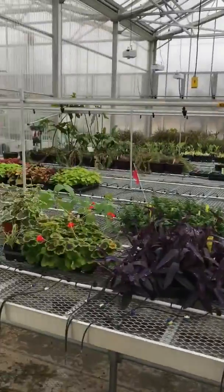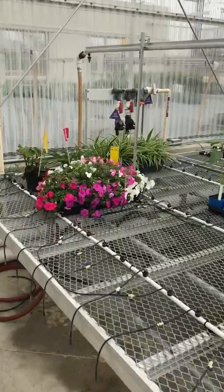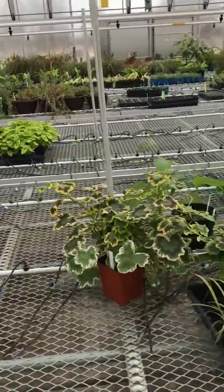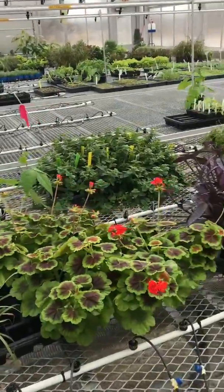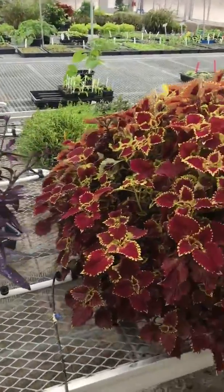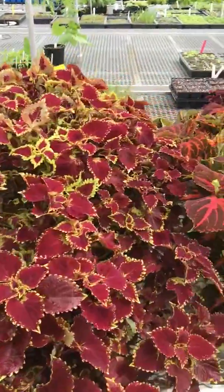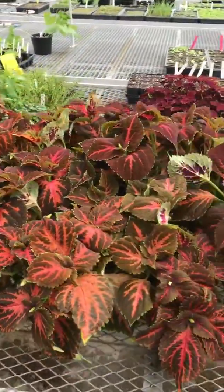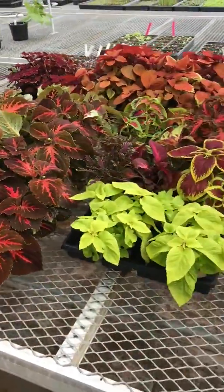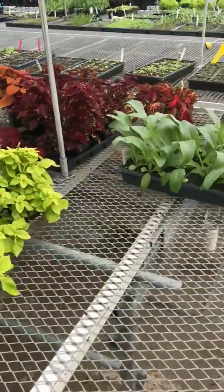This is the first bench. Things are actually doing pretty well. We've been watering and fertilizing, alternating 20-10-20 with either straight water, just to keep the overall nutrients down, or with 15-0-15. The noise you hear now is the vents opening up, so hopefully that'll be a quick noise and not as loud as the venting itself.